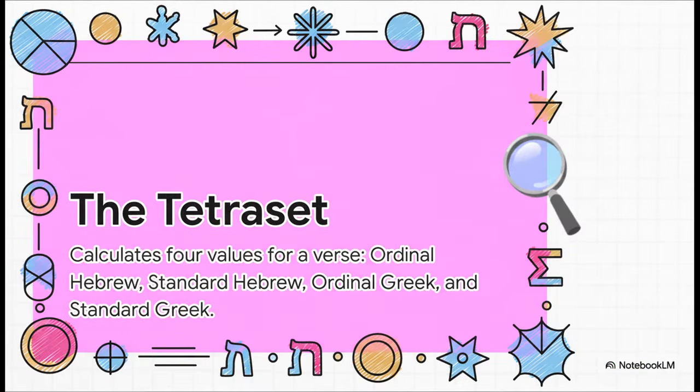Tetra means 4. For any given verse, they calculate 4 different values. You have the standard value in Hebrew and Greek, which uses the official letter values, and then you have what's called the ordinal value, which is simpler. It's just numbering the letters in order, 1, 2, 3, again, for both languages.